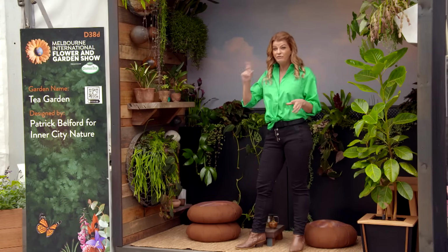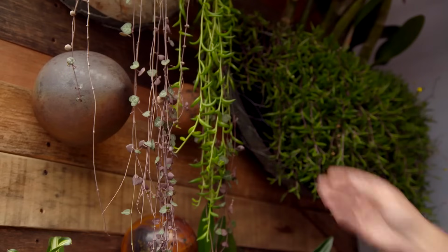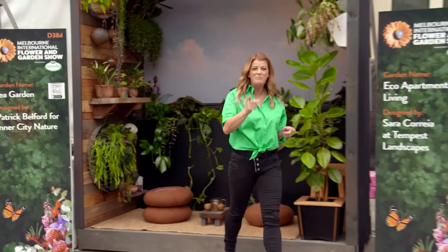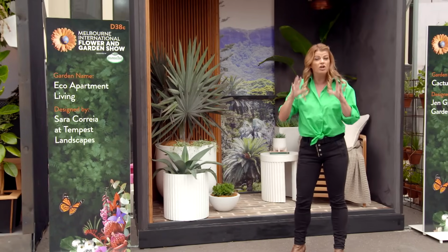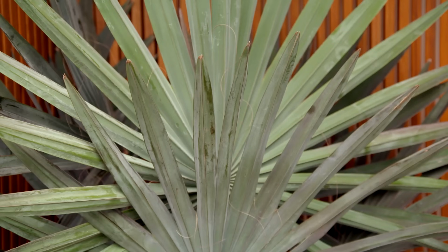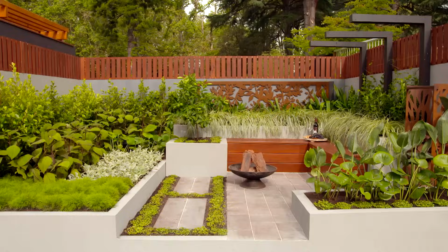On a balcony, don't forget to make use of any vertical space that you've got and put some decorative planters up filled with wonderful cascading plants like trailing succulents and chain of hearts. And remember that often balconies are really quite tough environments for plants to grow in. They might be subject to high winds, lots of sun. So take a leaf out of this garden's book and choose some really tough plants like Bismarckia. We've got some trailing Dichondra silverfalls here and beautiful agaves.